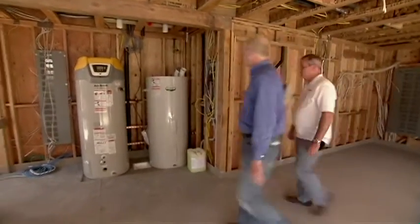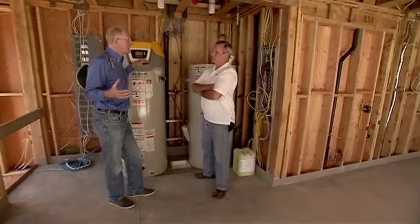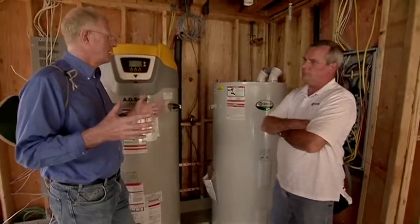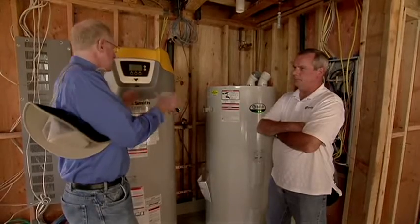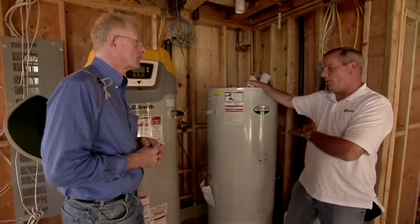Now, Paul, as you know, they're going for the highest LEED rating here at this house, LEED Platinum. Let me ask you this. What percentage of the home's hot water needs will the Syrex meet, and what percentage will the Cyclone be accomplishing? Well, basically, a properly sized solar system like the Syrex we have here will provide 70% of the hot water needs in the house.